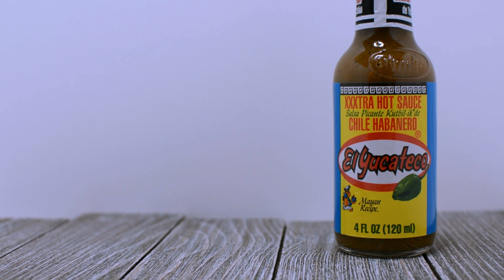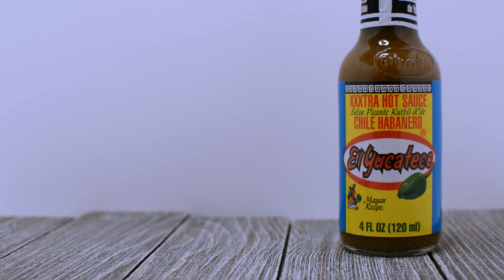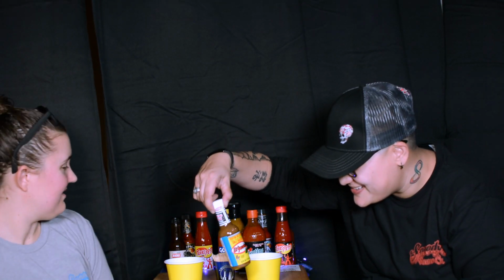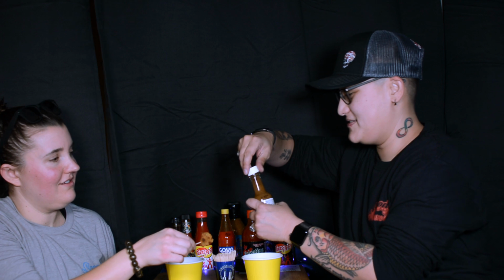Original. Yeah, the OG. Not the hotter hot sauce. Oh man, no. This is the chili habanero. I think this is gonna be hot. Just look at the color. You'll notice the color is different. It's greenish, reddish, scary. Okay. Interesting thing is it says Mayan sauce. I don't know what that's all about, but Mayans are from like Yucatan. All right.